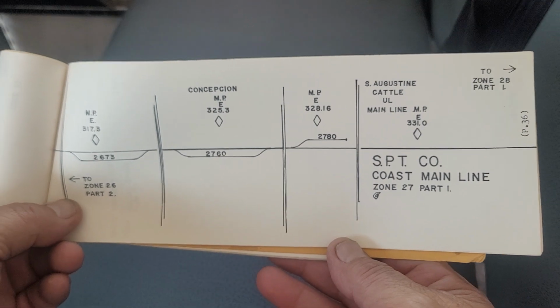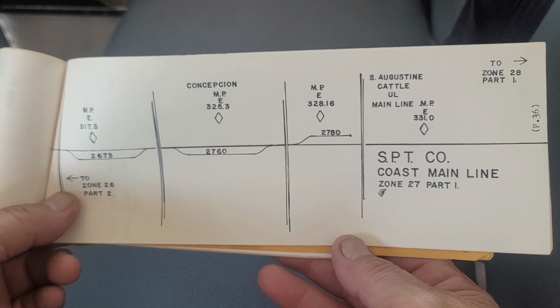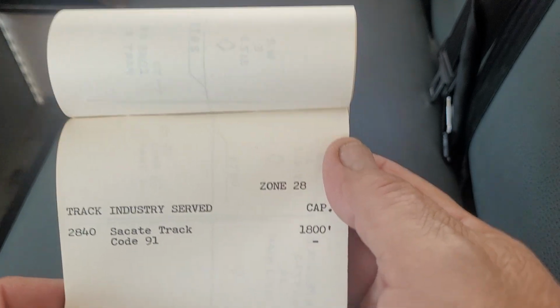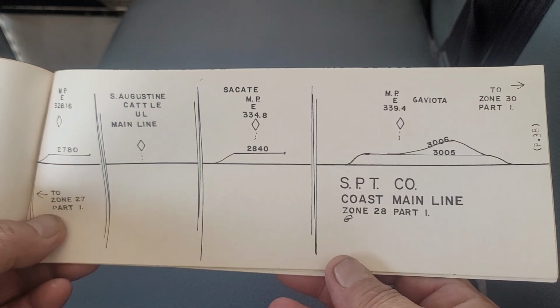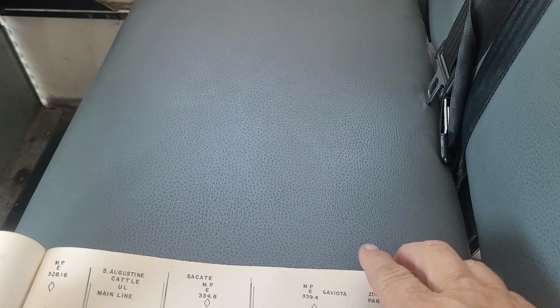Here's your next one. Try and get in focus so you can see the whole page. We have Sakate track. Did I say that right? And there's Gaviota. And that's the end of that book.